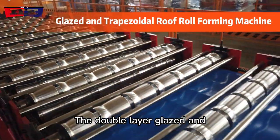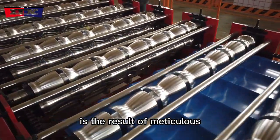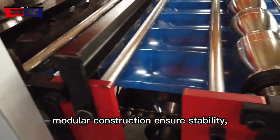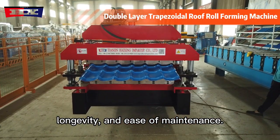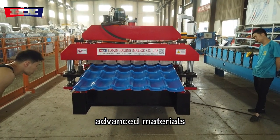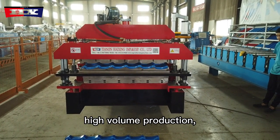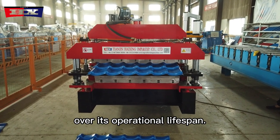The double-layer glazed and trapezoidal roof roll forming machine is the result of meticulous engineering and design expertise. Its robust frame and modular construction ensures stability, longevity, and ease of maintenance. Engineers have meticulously integrated advanced materials and components to create a machine that can withstand the rigors of continuous high-volume production, delivering exceptional performance over its operational lifespan.